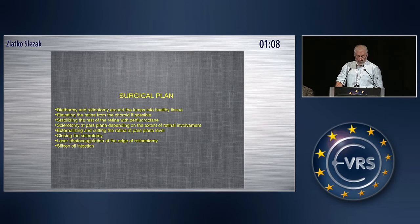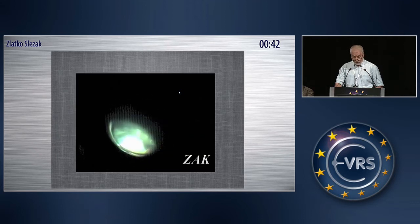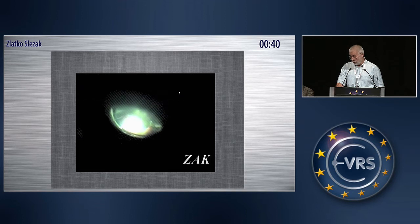So the surgical plan was to do a deep diathermy or retinotomy around the lumps, to elevate the retina from the choroid if it is possible, to stabilize the rest of the retina with perfluorooctane liquid, to do a sclerotomy and to externalize the whole retina with those lumps, and close the sclerotomy, laser photocoagulation, and silicone oil injection. Now we have here the surgery.